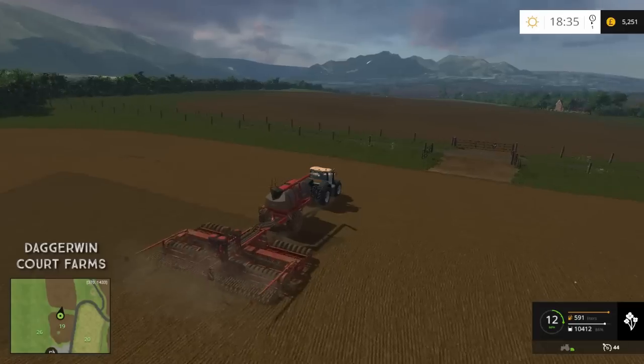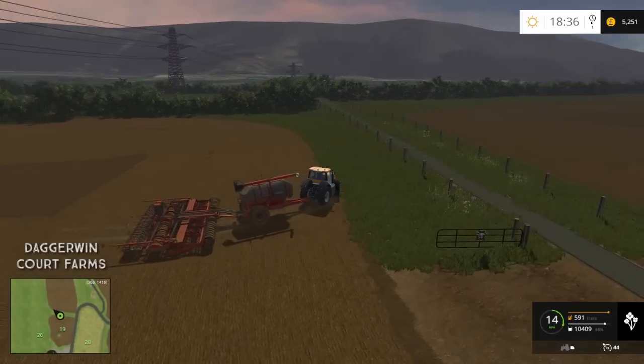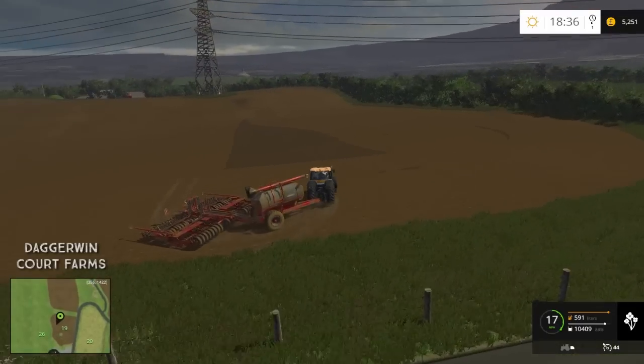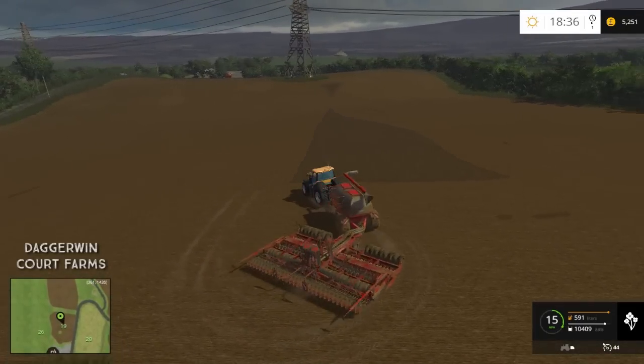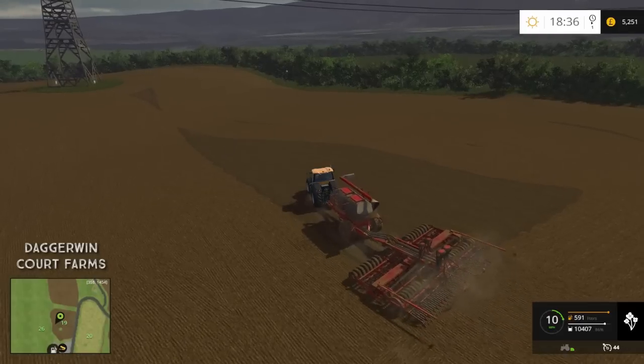I do like those mountains on the horizon there. They look really good. It is actually quite a mountainous map. I suppose that's just the border rather than having the sea, which is what you get on Sandy Bay.